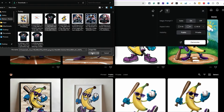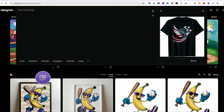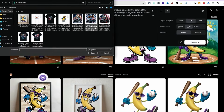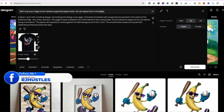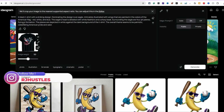So it's an American bald eagle with the fighter jets. Now I can go ahead and click describe, and it will describe the actual image for me. And then it'll basically create the prompt where we don't have to come over here. Let me show you this. So we don't have to upload, and we'll hit remix. And it's basically taking that image into account. Now, this is good if you have another image or another prompt, like an American bald eagle, and you want to regenerate it, and I'll show you that in this video.